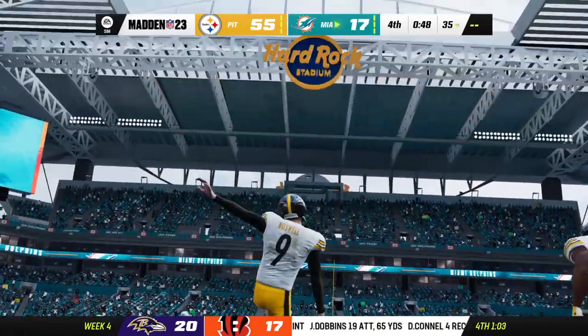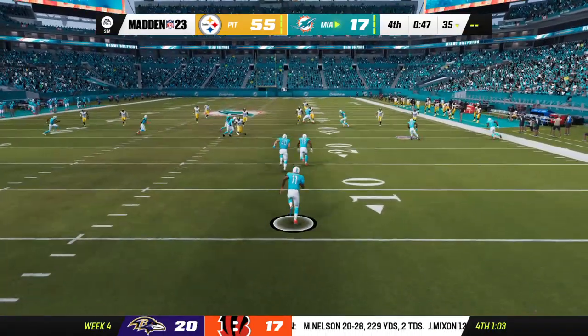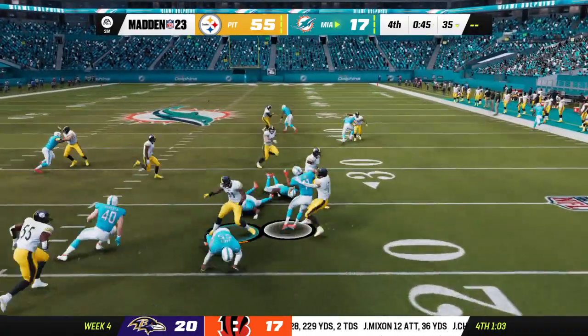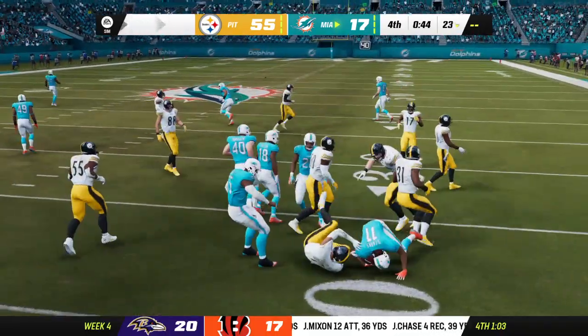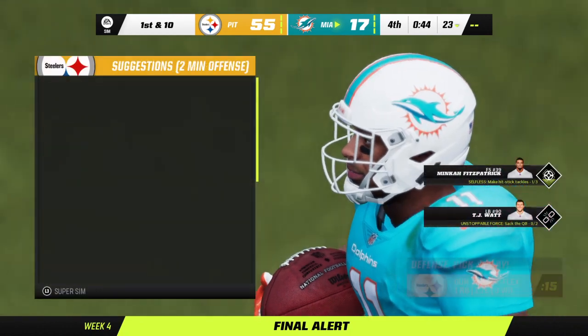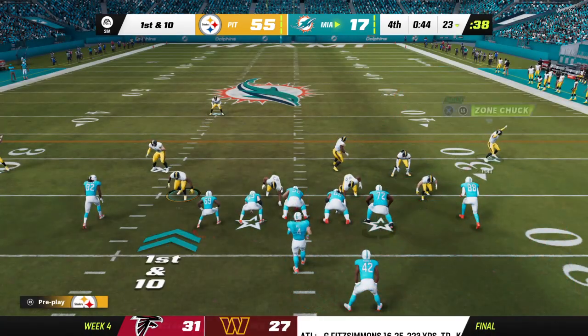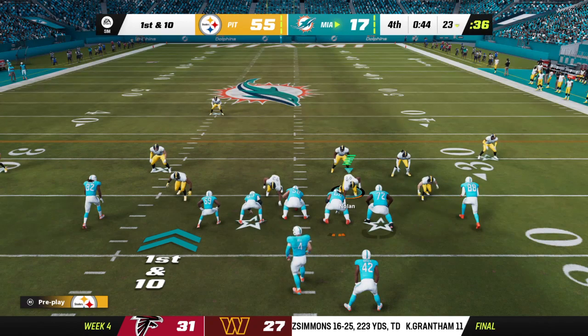Boswell now to kick it away after the touchdown. This one fielded at the 5. And able to get this across the 20, but not much further as he's dropped it to 23-yard line. First down Miami as they get set to start the drive.